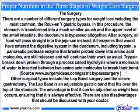The lap band is an adjustable gastric band that fits over the top of the stomach. The advantage is that it can be adjusted as weight loss occurs, ensuring that it is always effective. There are also disadvantages that should be discussed with your doctor.